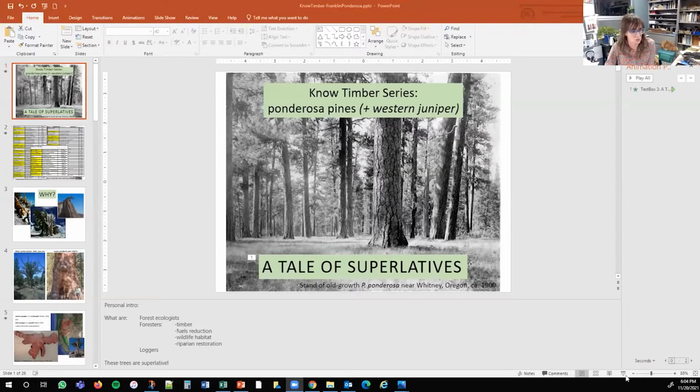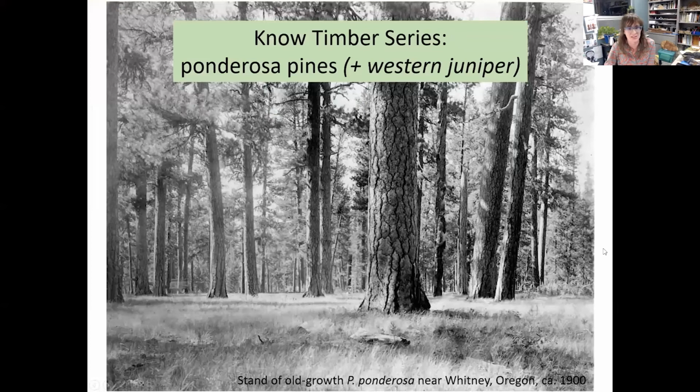All right, so what you should see right now is the full screen shot of my first slide. So yeah, welcome to the Know Timber series. And like Paige said, this is one of the first trees that pops into mind when we're here in Central Oregon: Ponderosa Pine. And of course, we're going to give a little bit of attention to Western Juniper, but we're going to focus on our beautiful, large, old, tall, massive Ponderosa Pine for the majority of this time.